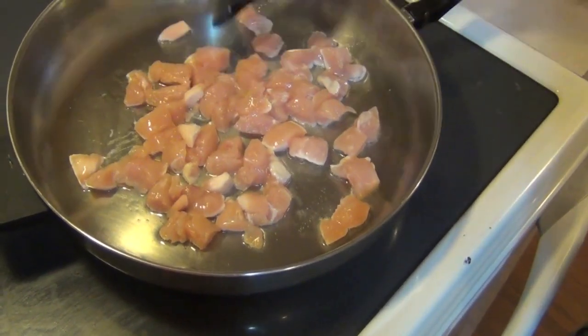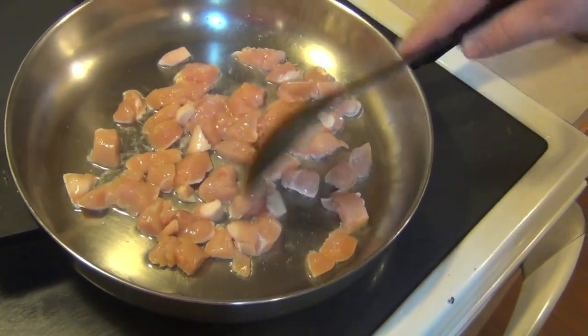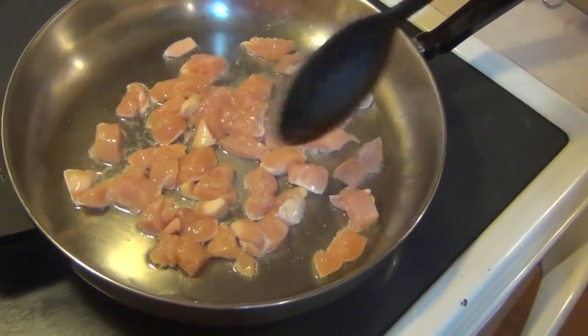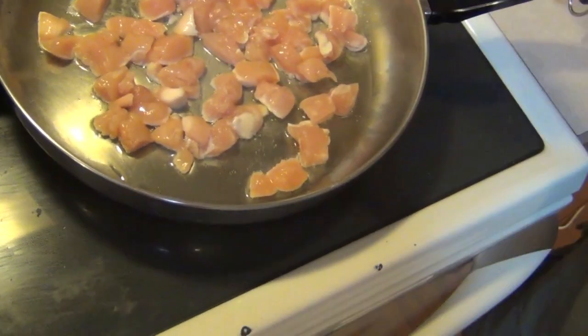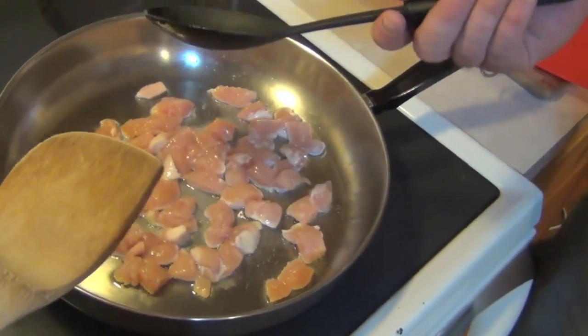So when you're browning chicken, do you constantly move it or do you give it some time and then flip each piece individually? What's your method? Well, we're stir-frying. So we're gonna stir fry. Well, you're stir frying them. Why aren't you using this one? What's the matter? I don't know.